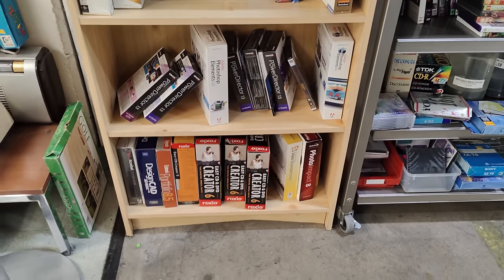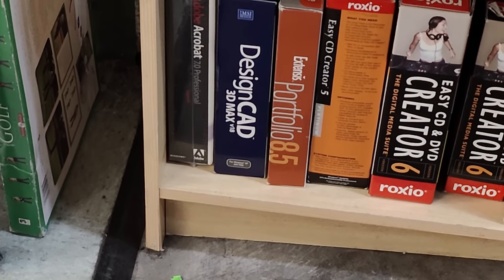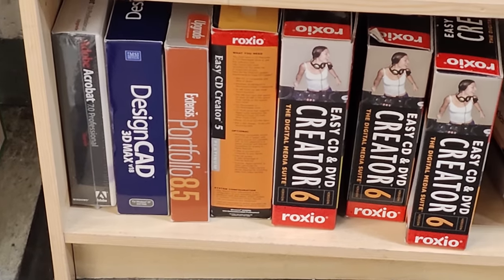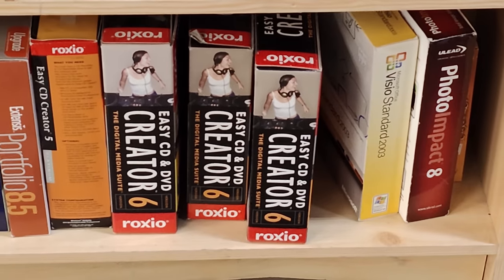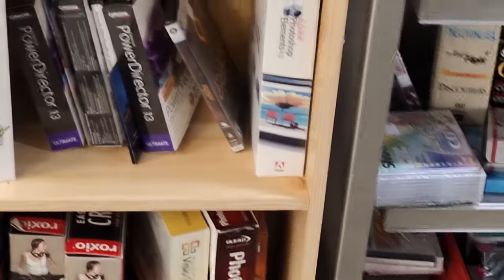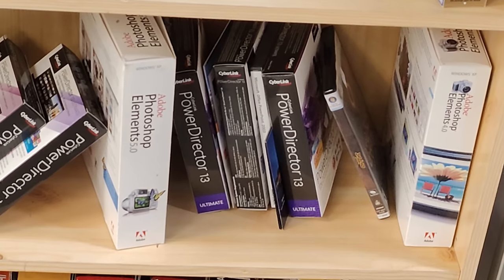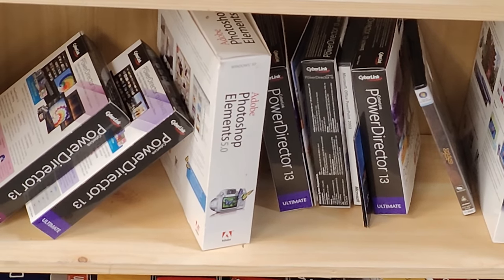Now, on the other hand, this stuff here, I'll bet some of this isn't archived, like DesignCAD 3D Max. Hell yeah, and Extensis Portfolio 8.5. I don't even know what some of this crap is. You want to make videos like it's 2010? We got you covered. CyberLink PowerDirector. You want to edit your photos like it's 2005?